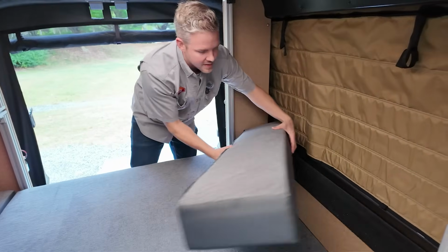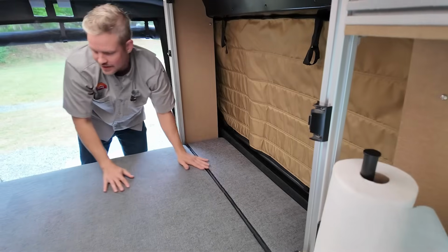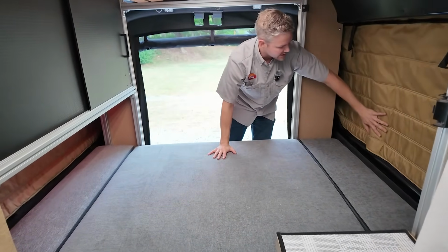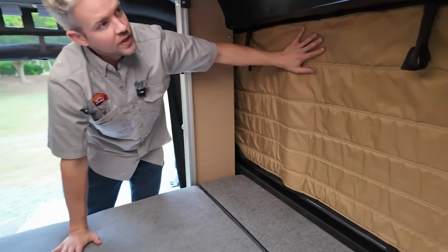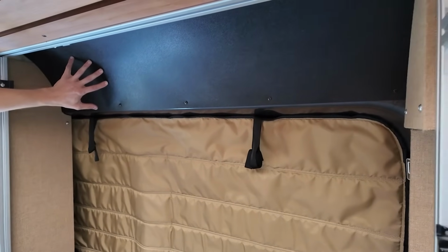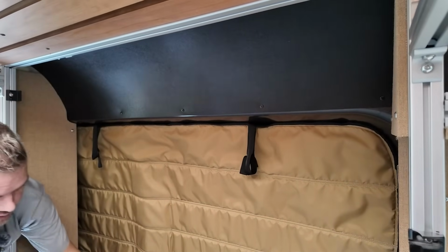But you take it out, and take your Rome Rest mattress. And again, this is a custom mattress. As you can see, it's a perfect fit. It's a one-off mattress for this van. We have additional insulation over here, access to cables back behind this plastic. So that's our bed.